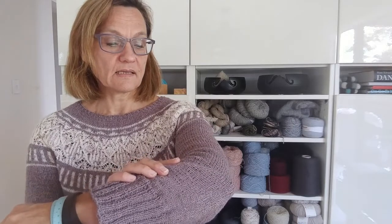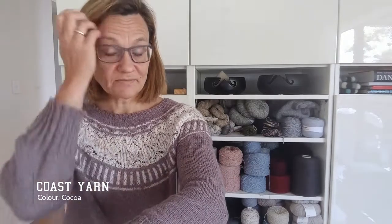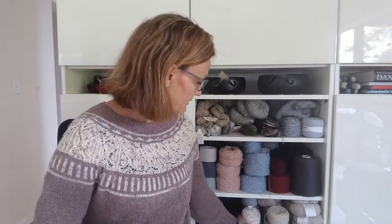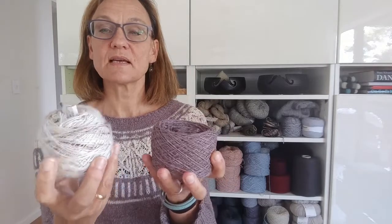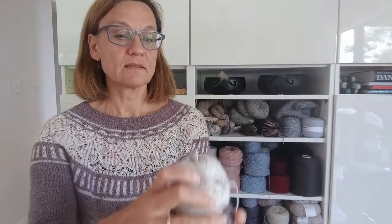The yarn in the body is the Coast yarn, so that's a 50-50 cotton and wool from Holst Garn. It's double-stranded, and I've knitted it on, I think, needle size number 4. This up here, the lace, is Åland, and I have them here. So I think I showed you as well the last time. So this is what is left of the 100 gram skein of the Åland yarn. So you can find her on åland.ie, and this is called Åland Single Sock, and the color is Alchemy.